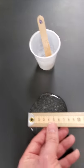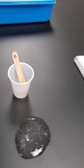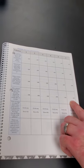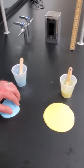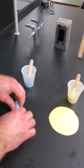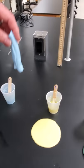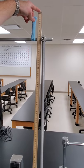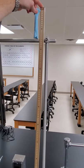And then our last one looks like maybe at about an 8. So record those in this little row and we'll come back. All right, so the best way to do this test is to get them rolled up, in that cylinder kind of shape. That'll give them the best chance at stretching. So we're gonna go up here and then see how long it takes to break under its own weight.